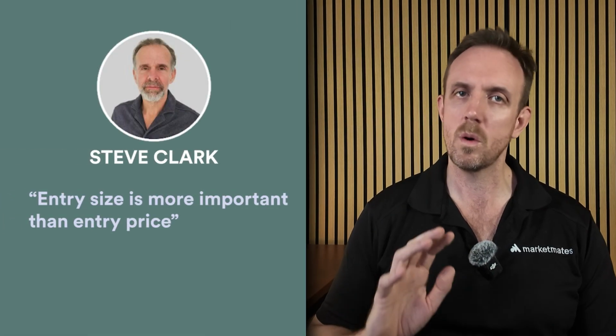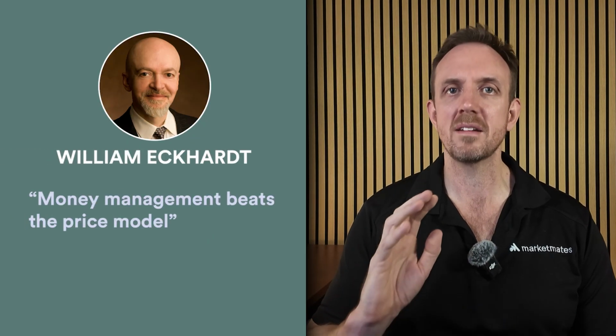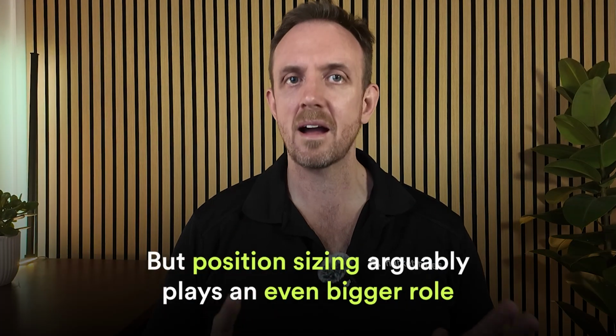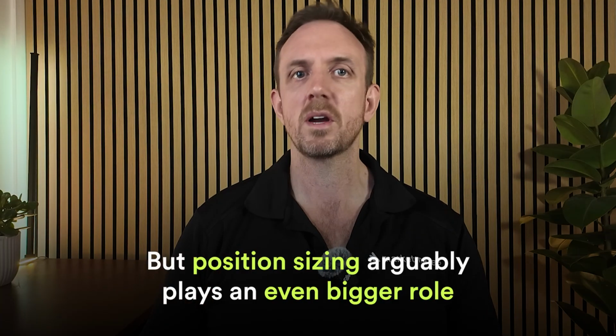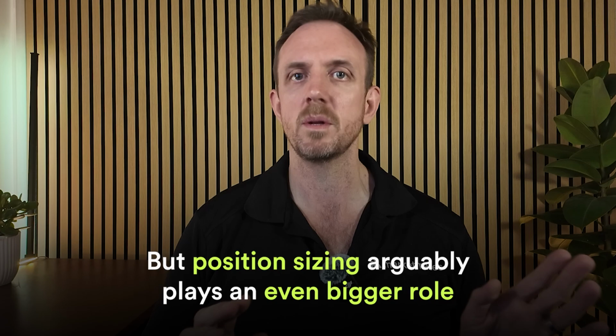Steve Clark, the market wizard, said entry size is more important than entry price. William Eckhart doubled down and said, money management beats the price model. That's not to say your entry and exit rules don't matter. They absolutely do. But position sizing arguably plays an even bigger role because it directly determines your risk and ties into your overall money management strategies.